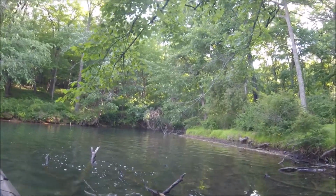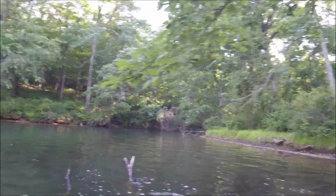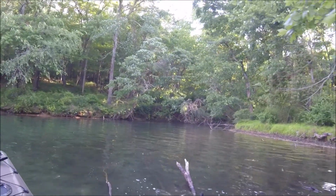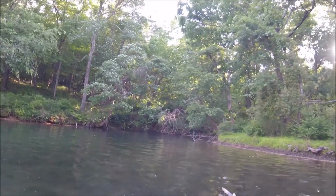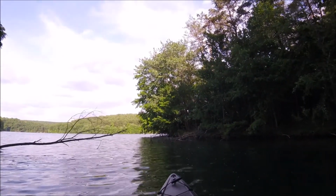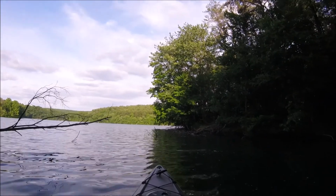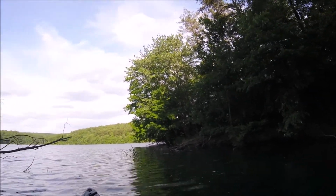Nothing really to see back there. It's just sort of a little tiny trickle that flows into it. Probably a little more water comes down it when it rains, but under normal circumstances it's not exactly what I'd call a stream flowing in. So let us continue on out and around. Give me a minute to get back out on the main channel out here, and then we'll go around.